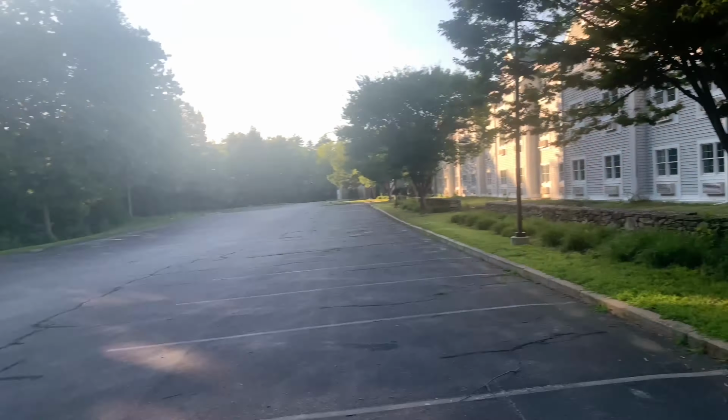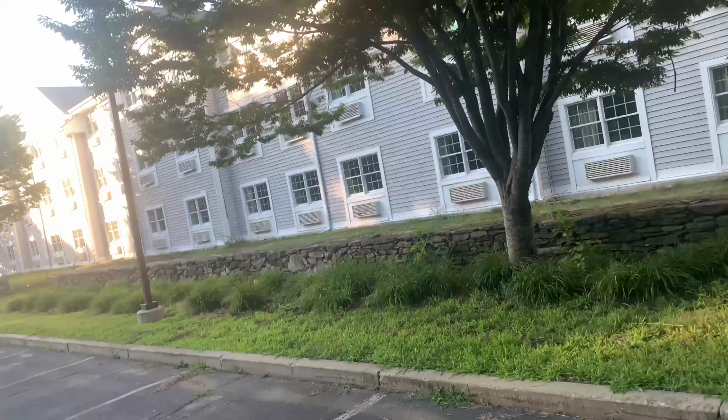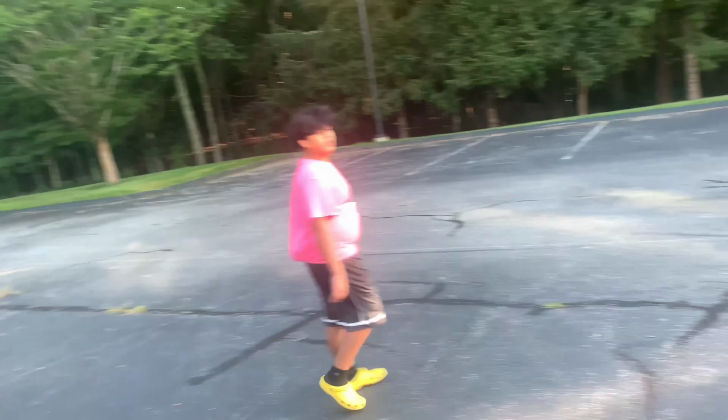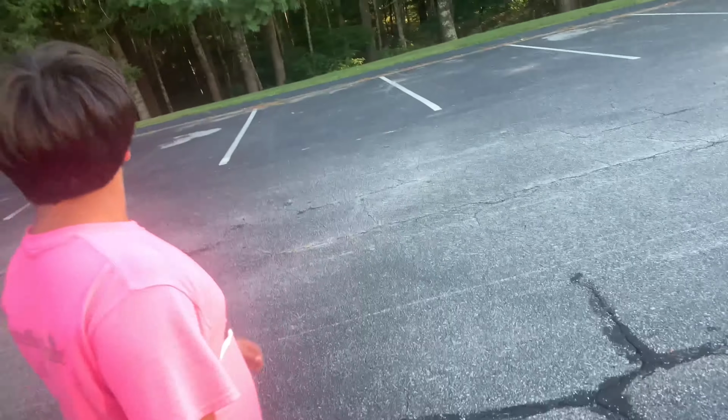Well, this is the side of the hotel. It's not in bad condition, but I can tell it's a little underground. It's a little, I don't know, not kept. At least the landscaping is. But maybe all the people that came here earlier were employees trying to clean up. I don't know, but the parking lot was so full, it just did not seem like it.